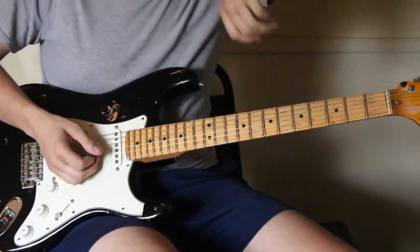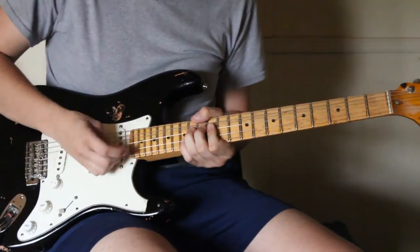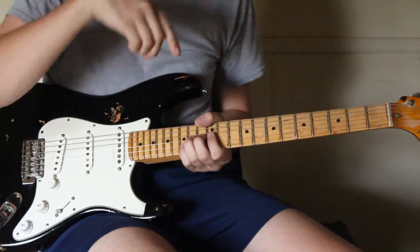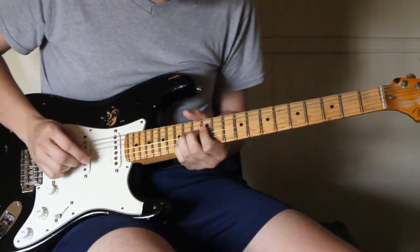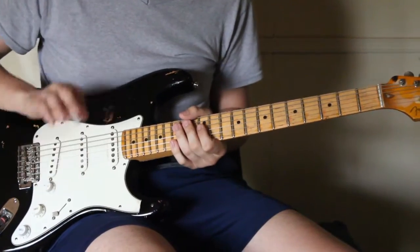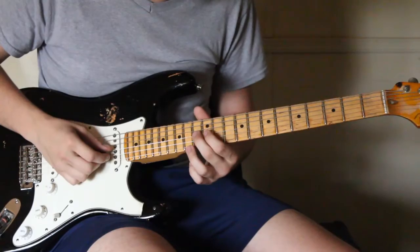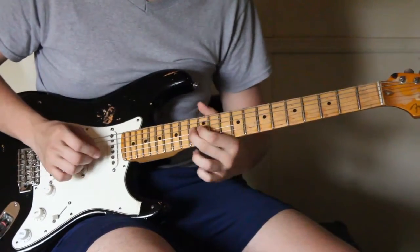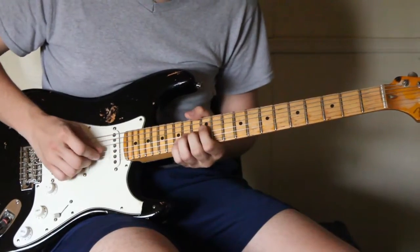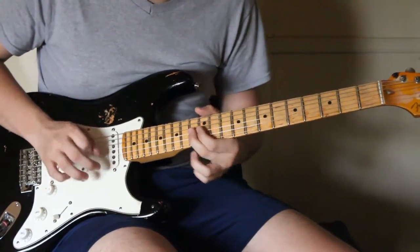So let's do lick number one here for Rory Gallagher. You've heard this lick a lot. A lot of guitar players play this. But what Rory would do, he would come down, and he does this a lot in his licks. He ends on whatever that root is. And a lot of vibrato. So he did a lot of that.